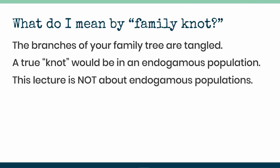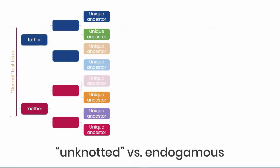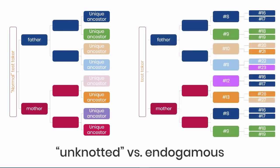So this is what I would call a normal tree. This is what we expect a family tree to look like. So in that fourth generation, you can see each branch is a different color. We expect to have nice, distinct, different branches. And I don't know if this is normal or average, but I use the word normal for lack of another term for it. So this is a normal tree with distinct branches.